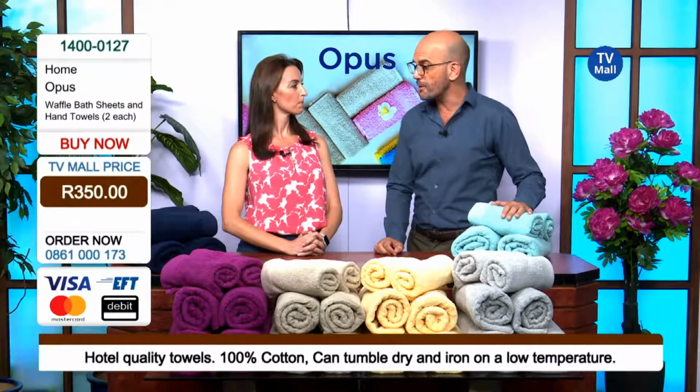Now, I love bath sheets because they're nice and long and they're big. So this bundle here would suit me. 2 hand towels and 2 bath sheets. But if you're a little bit more compact living, or it's for an extra room or an extra bathroom, then the bath towels and hand towels that you have over there are also perfect. In all these colors.